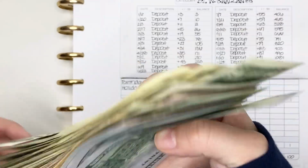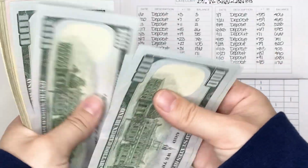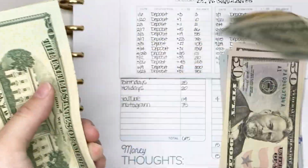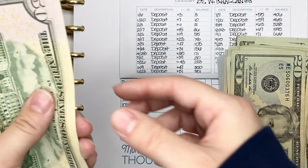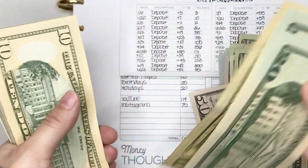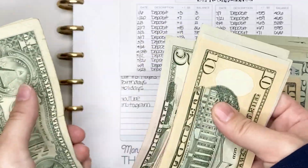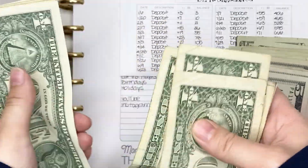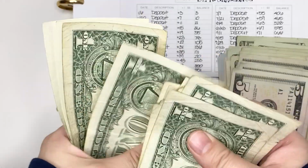I'm over by $2 somehow. I don't know how. Let's count this again. Maybe I counted wrong. 1, 2, 3, 4, 5, 600, 650, 700. 20, 40, 60, 80, 800. 20, 40, 60, 80, 900. 20, 40, 60, 80, 1,000. 1,050, 1,070, 1,090, 1,100. 1,110, 15, 20, 25, 30, 35, 40, 45, 50, 1,150. 1, 2, 3, 4, 5, 6, 7, 8, 9, 1,160. 1, 2, 3, 4, 5, 6, 7, 8, 9, 1,170. 1, 2, 3, 4, 5, 6.